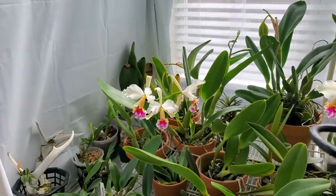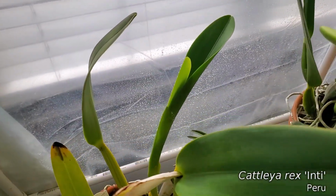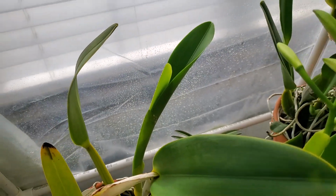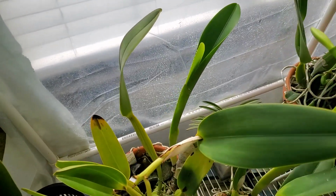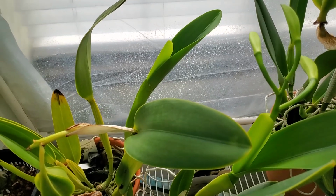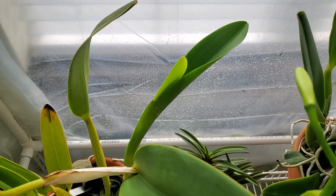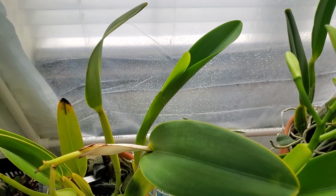And then Inti, the sun. Inti is so far my favorite of all these Rex siblings. Really nice big full flowers. And fingers crossed that Inti will be in fresh bloom for the May judging. Second weekend in May is when hopefully the flowers will still be, I expect that these flowers will start opening right at the beginning of May.